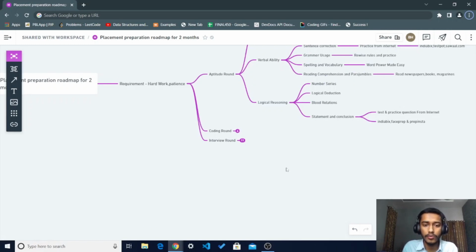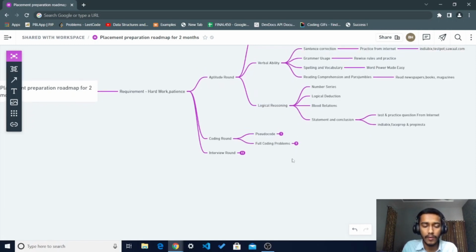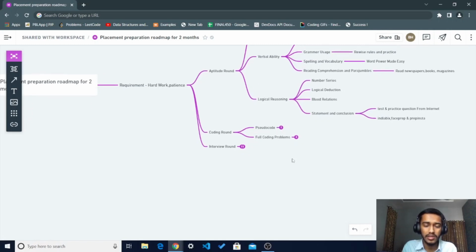Second topic in this roadmap is the coding round. You will find a coding round in every company exam, and it is of two types. First, there are pseudo codes, which you will find along with the aptitude questions. These are short and crisp logic codes, and you have to read the logic and select the multiple choice answer which is the output of the pseudo code.